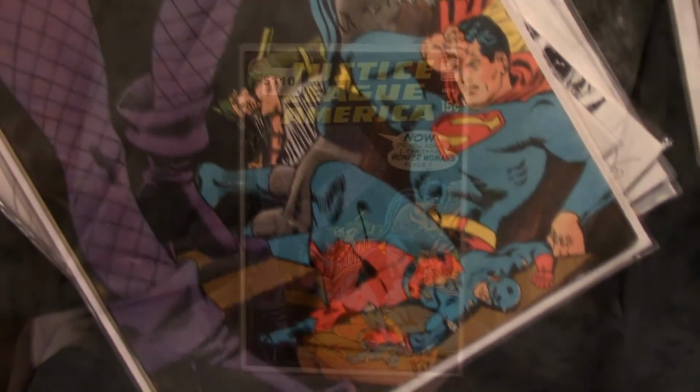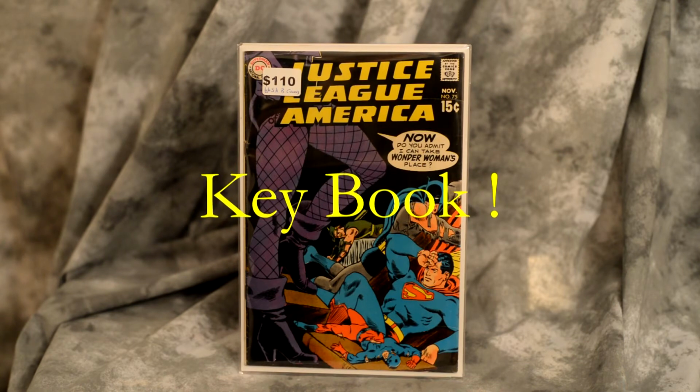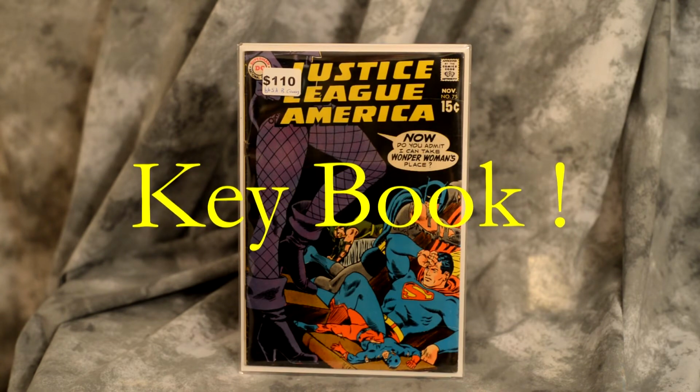Of course, anybody in the know knows that this is the second Black Canary, Dinah Laurel Lance, debut in this late Silver, or if you want to say early Bronze Age, issue right here.